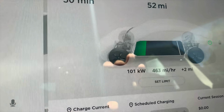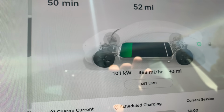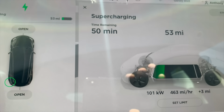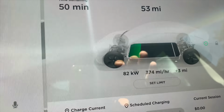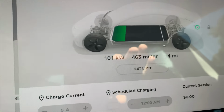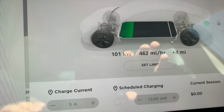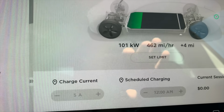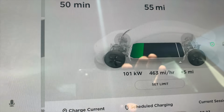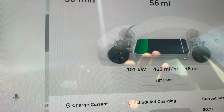It looks like that might be the peak. That might be the fastest it'll charge. Oh, it's debating between 101 and 102 kilowatts. It says time remaining for me to get a 90% charge is about 50 minutes. And yeah, so 101, 102 kilowatts. 462 to 463 miles an hour, and so far I have received 5 miles of range just by sitting here. So that's pretty insane. That's actually really insane.